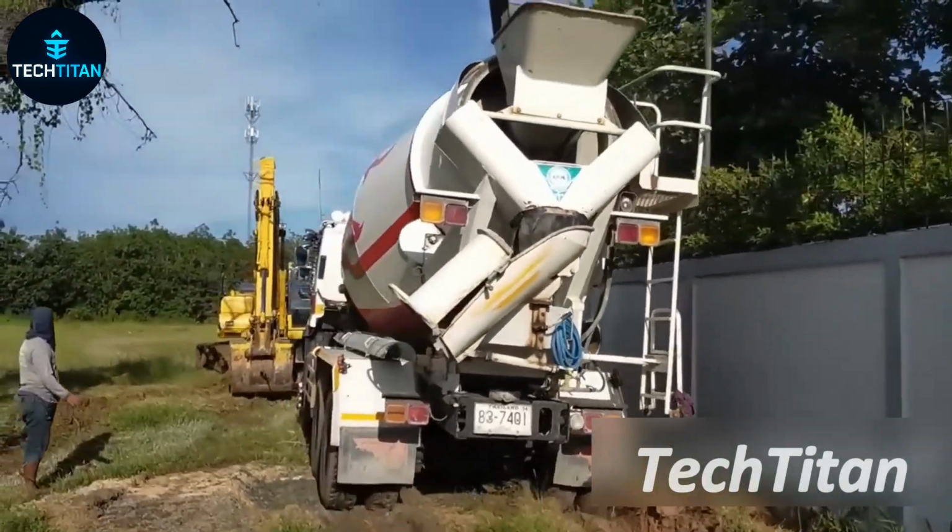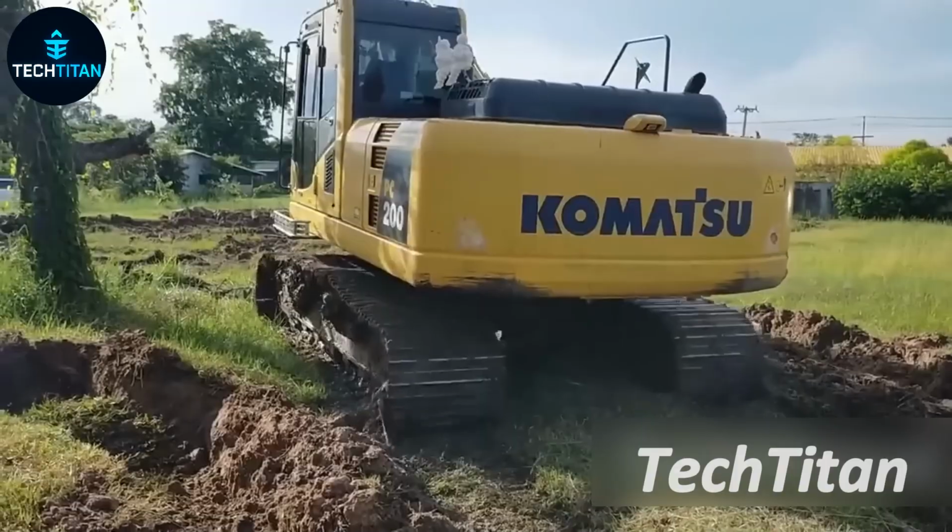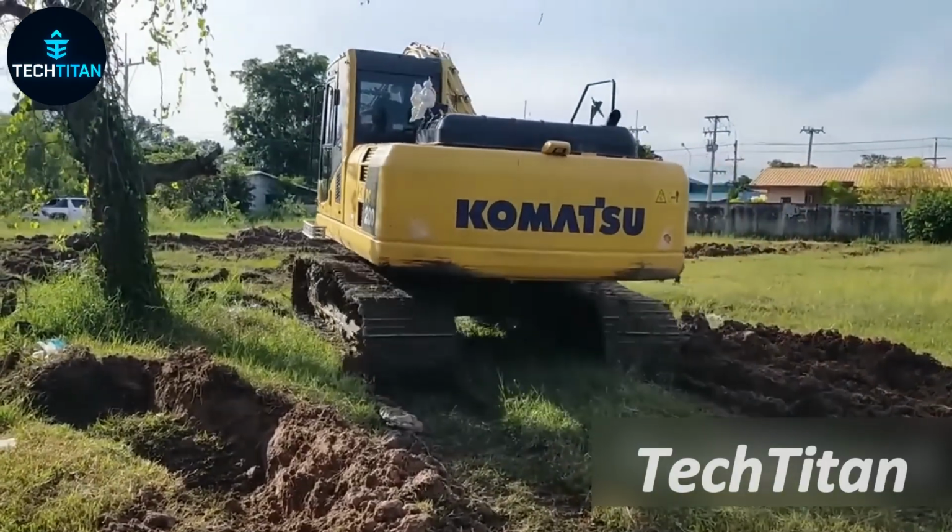An excavator rescued a cement mixer stuck in the mud in a highly tense situation. It had to pull the truck until the bucket broke. In the slippery terrain, the truck was too heavy and could only move thanks to the powerful pulling force of the excavator.